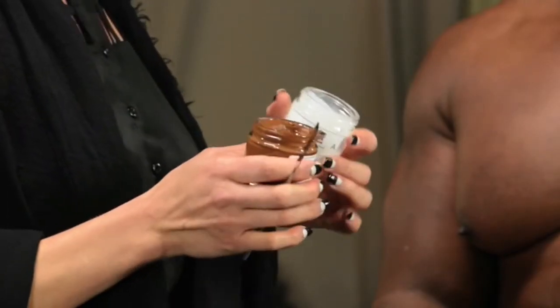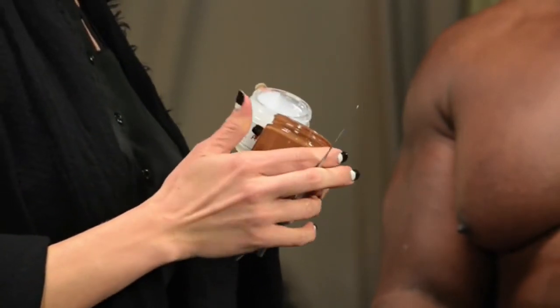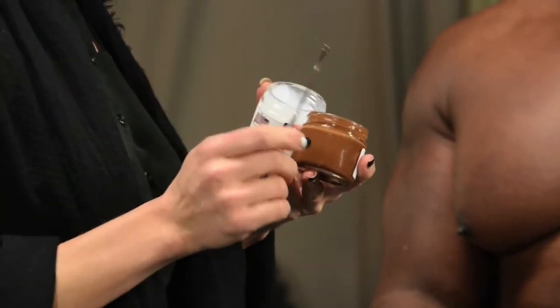All right, we've got our two parts of the third degree here. We have the A part and the B part. You want to make sure that you don't contaminate either one of them, so you don't want any of the A to get into the B. So make sure that you have a palette knife, and in between dipping into the jars, you want to make sure to clean that off very well.